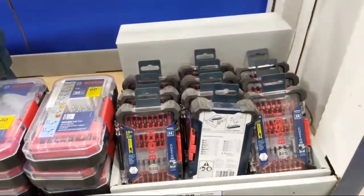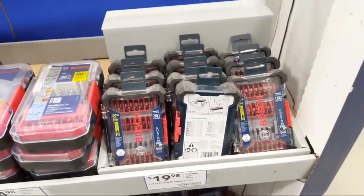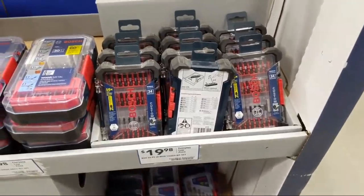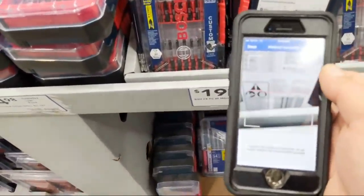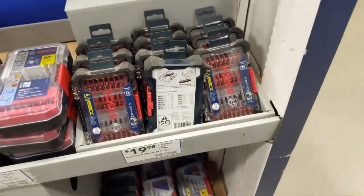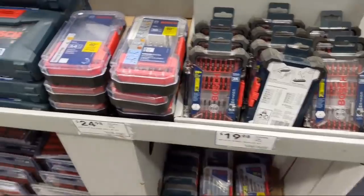I will say this, I like those bit kits. The problem is that I'm spoiled, for getting them at $2.50. I would never spend $20 now. But the reality is that those bit kits, once they're empty, those boxes are very nice boxes. This is a good kit. Let's see if they're still ringing up at $20. So it all depends from location to location.